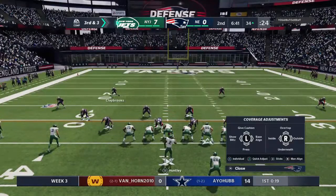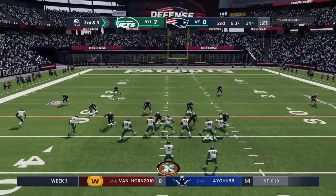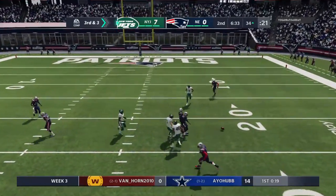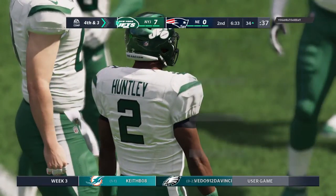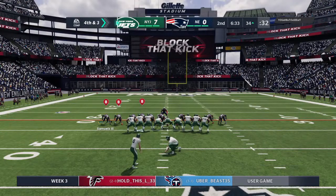Here comes play number 9 now as they come up on a 3rd and 3. Off play action. Huntley. Fine work by the Patriot D there, and it's 4th down. So 2 third-down conversions on this drive, but not able to get a 3rd, and now they deal with 4th down. On for the field goal.